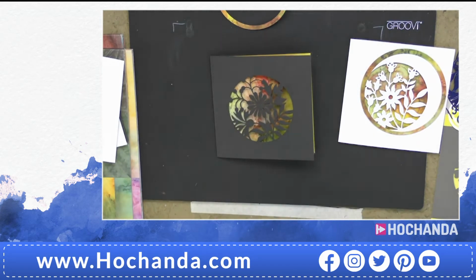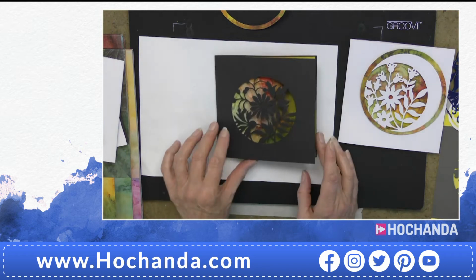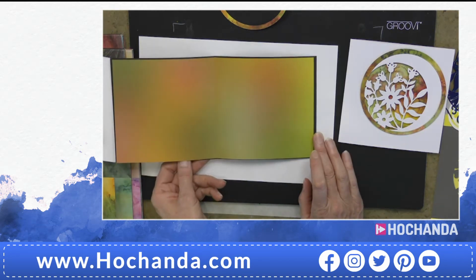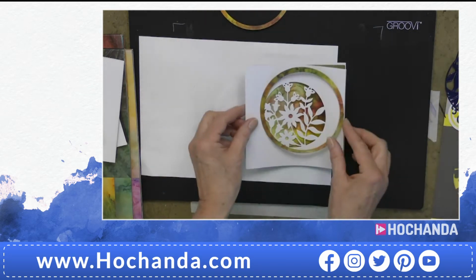Let me put a bit of white copy paper underneath it so that you can see it better. There, I've got that open and it's in there perfectly. And then on this one, I'll do the same thing.